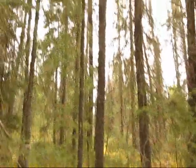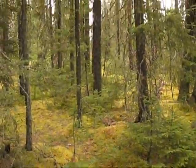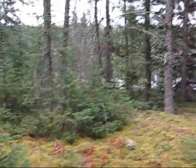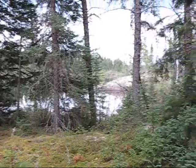This forest is boreal forest. This particular area is black spruce dominant with feather moss and some jack pine in here as well. Almost no birch. I saw some way back in the bush there. I'll have to go back there and see if I can find some birch bark flakes on the ground.